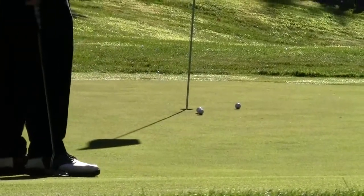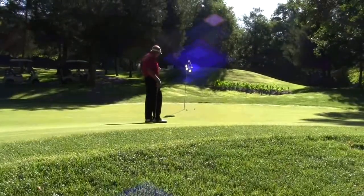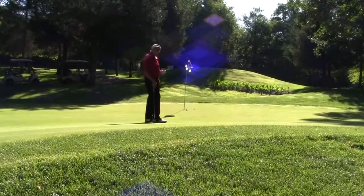Okay, so there's the result. That uphill, it had a little bit of left to right break that I didn't expect, but we had a lot of fun making that stroke. Hope you learned something there.